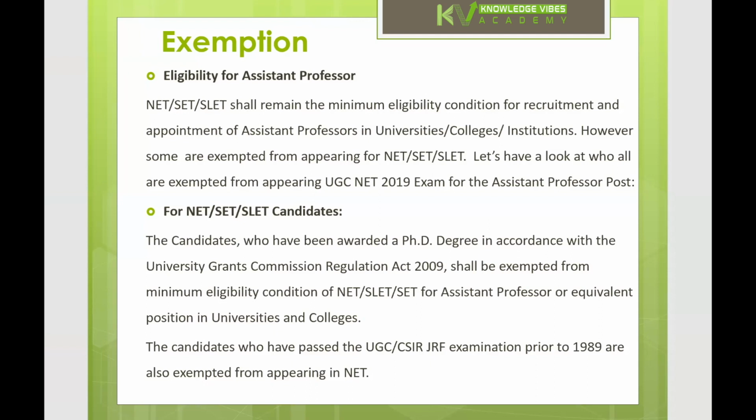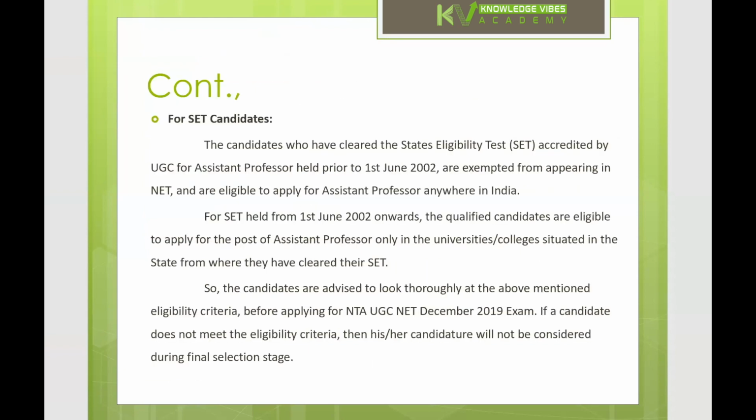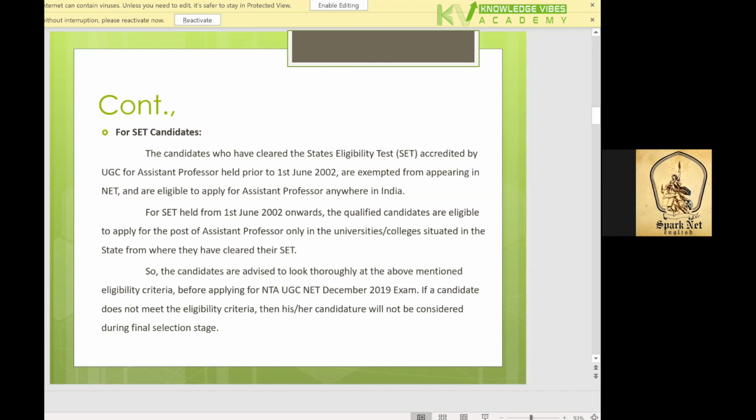Then for SET candidates, those who are writing state level examination, that is, the candidates who have cleared the state's eligibility test, that is SET, accredited by UGC for assistant professor, held prior to 1st June 2002. Mark it, 1st June 2002. You have cleared the SET test before 1st June 2002. You are exempted from appearing for this NET exam. You are eligible for direct appointment anywhere in India, right?